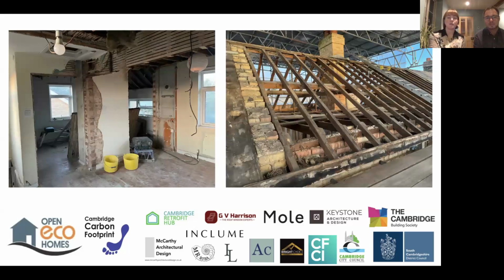So the picture on the left is actually a little bit before we'd taken so much plaster off. All of the floorboards are the original 100-year-old floorboards, and we retained those. In fact, they were only in existence upstairs anyway. And we loved things like the lath work. I'll talk about that a little bit later, but we tried to retain some of that as well.